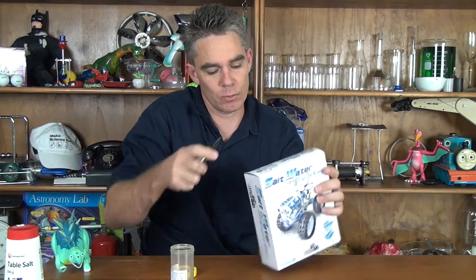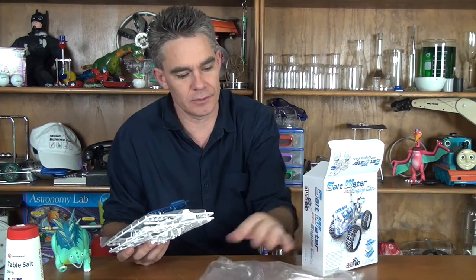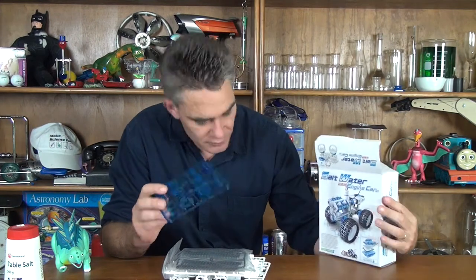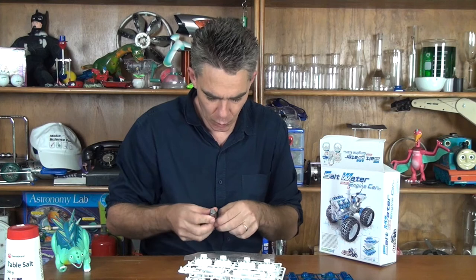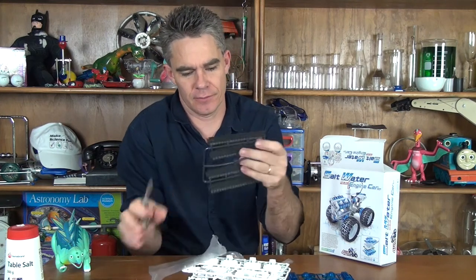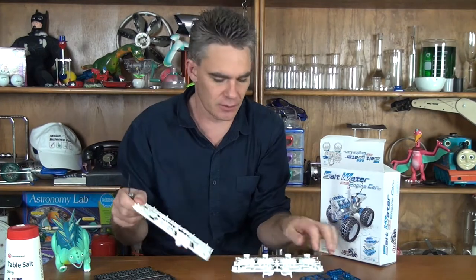Assembly time: 3 hours. You may require the use of a side cutter and flat Phillips head screwdrivers. What do you mean you may require the use? What, am I going to use my teeth or something? Got some blue things. Blue plastic. This looks like the treads of the wheel. Soft and rubbery, cool. Then the wheels and junk, more stuff like that.